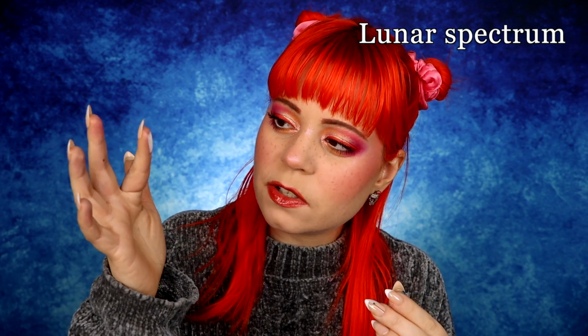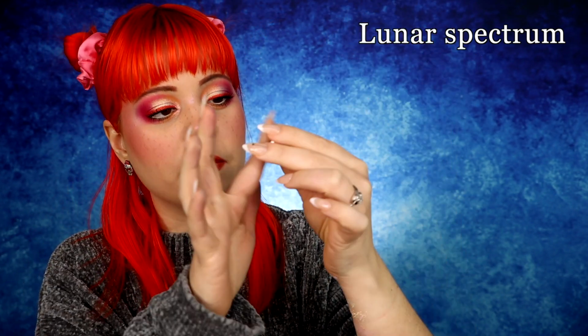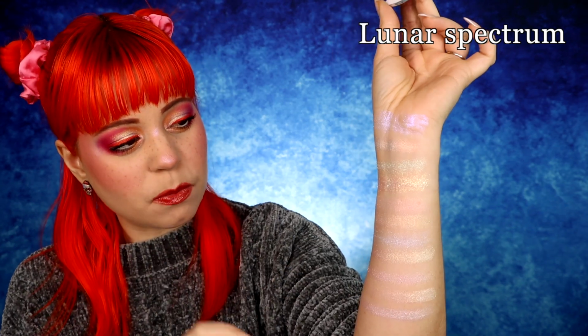Next shade is called Lunar Spectrum, which is a silver to green to pink or something like that. Let's go ahead and give that a swatch. That is beautiful as well. I really hope that you guys are able to see what I see, but you'll probably be able to see it a little bit better in the close-up swatches, because right now they all look quite fair, and when I look at them here, they look so much more just yummy. It's hard to really explain, but when I look in the monitor, it's not doing them justice at all, which is really, really sad. Next up, we have the shade here called Solar Flare.